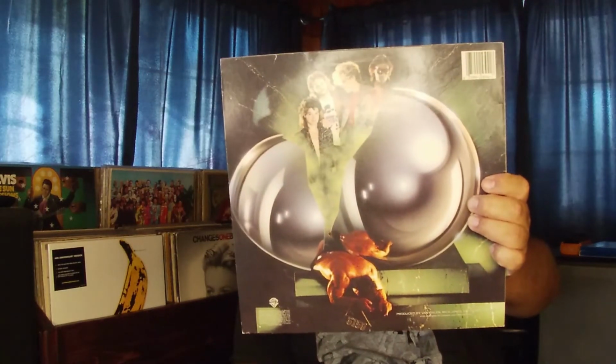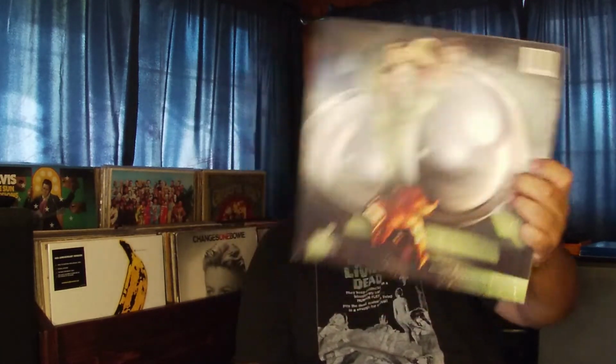So this is the transitional album where you now have Sammy Hagar in the band. And it's an absolutely great album. I think Sammy Hagar did a fantastic job taking over lead singer duties for Van Halen. I'm not one of the ones that doesn't like Sammy Hagar in Van Halen. It's a great album.